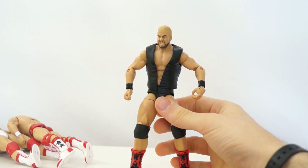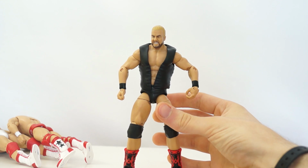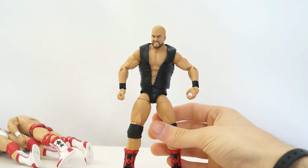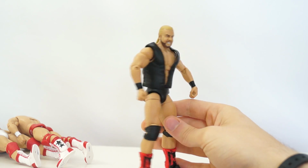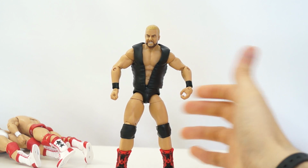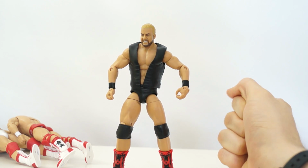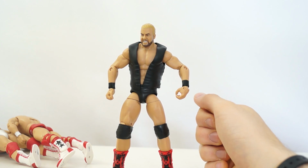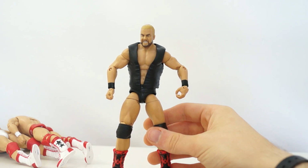The ham of the wind. Why is he disappointing? Well, let me tell you. This is not his Four Horsemen attire. This is from his time in the WWF as the Widowmaker. And why is that unfortunate? Well, he's in a set of the Four Horsemen. It's not his long hair. I don't know why Mattel did this.